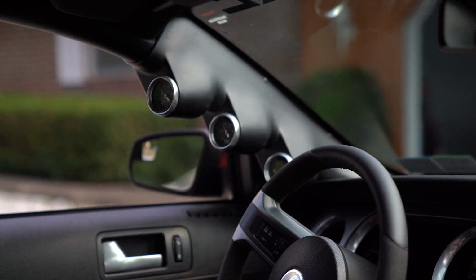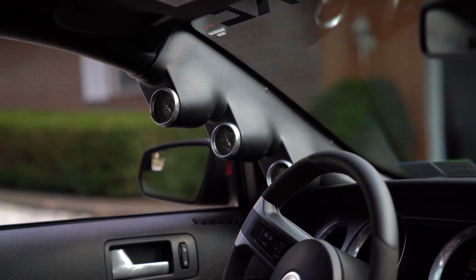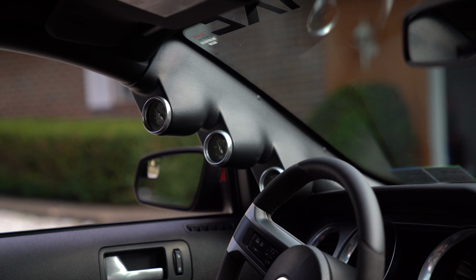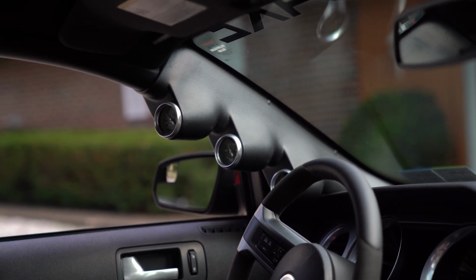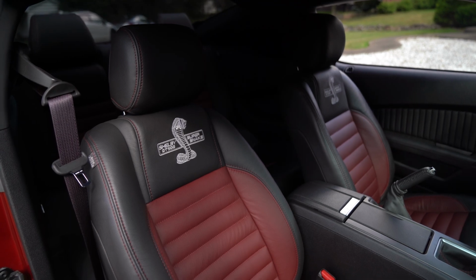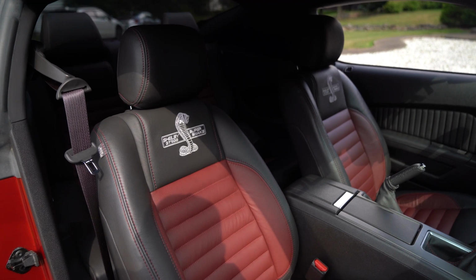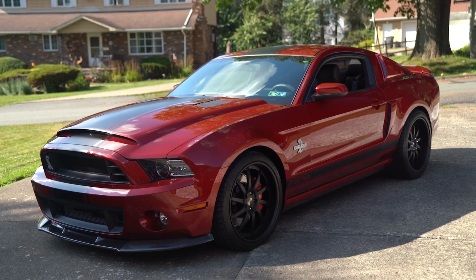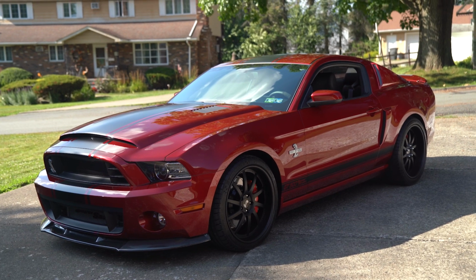Your A-pillar mounted gauge cluster with Autometer carbon fiber face gauges showing you your boost, fuel pressure, oil pressure. Shelby Super Snake embroidered headrest. Love the two-tone interior in here. That's not something you see often with the Super Snakes. Center console with Shelby Super Snake logo. Your Borla catback exhaust system.